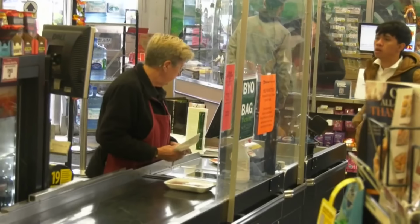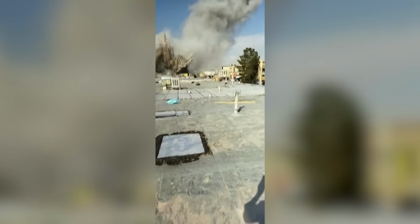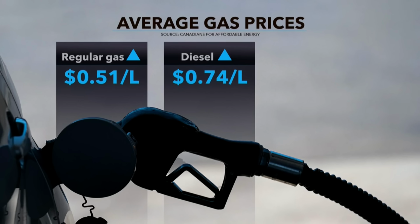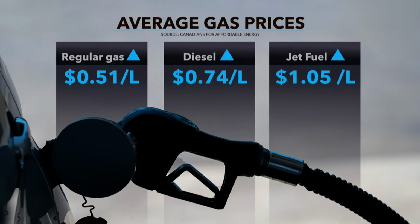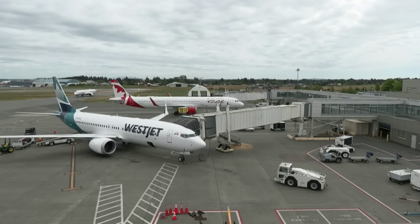Businesses, households, grocers, and airlines are all feeling the impact of the war in Iran, now in its 6th week. The average price of regular gas in Canada is up 51 cents a litre since February 28th. Diesel has climbed an average of 74 cents a litre, while jet fuel has surged $1.05 a litre, and many companies have already begun passing these prices along to the consumer.